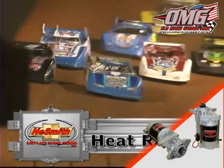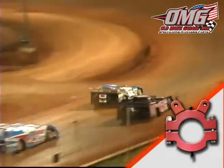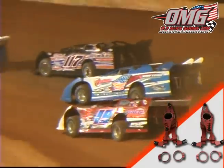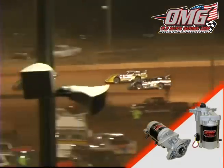Into the starting box. They're in it. They're on it. Green flag's out. We're racing. David Earl Gentry grabs the lead in turn number 1. They'll go 3 wide for second.